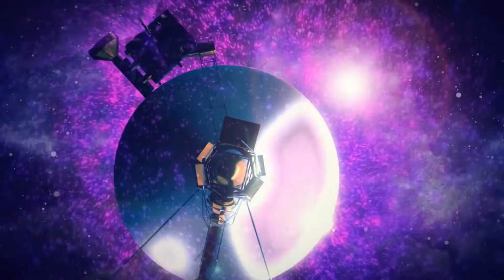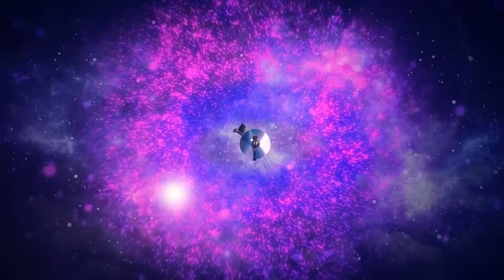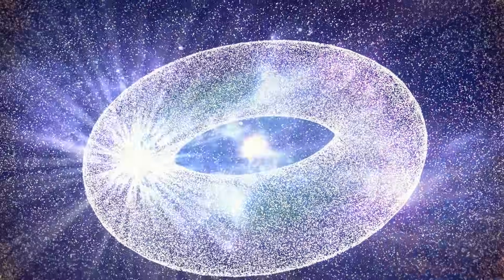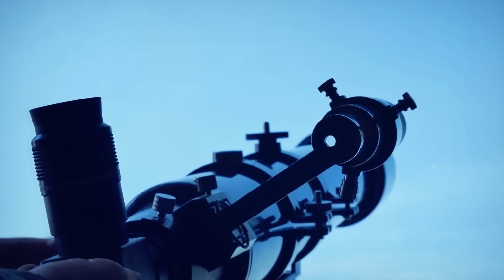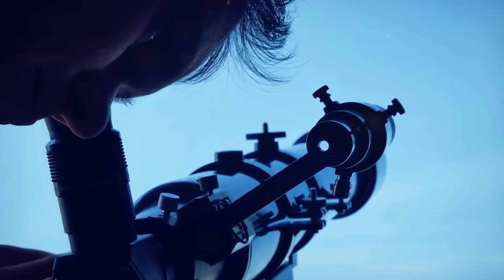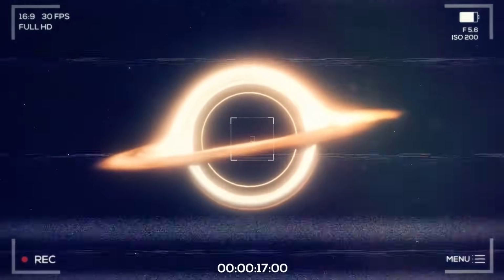Anyway, at the moment, Voyager is heading to the borders of the Oort cloud. That's the name of a hypothetical layer of icy objects surrounding the solar system. Astronomers haven't confirmed its existence yet, but they're almost sure it's there. After all, even black holes were only a theory not so long ago.